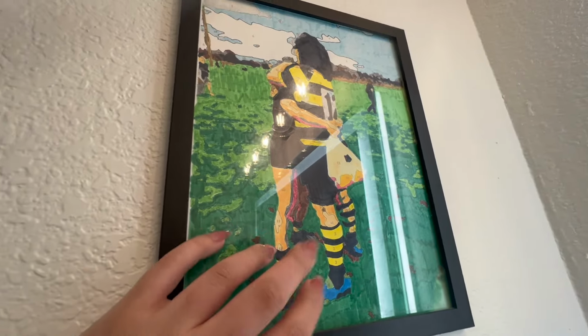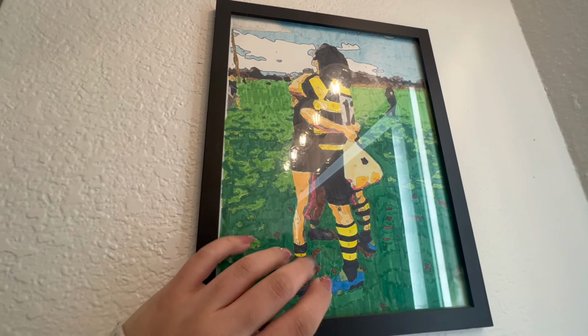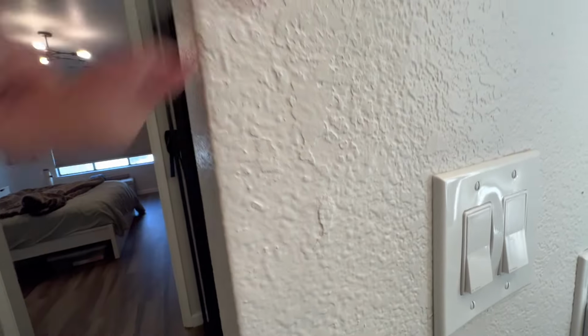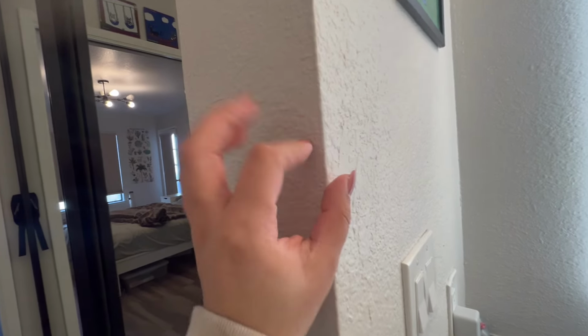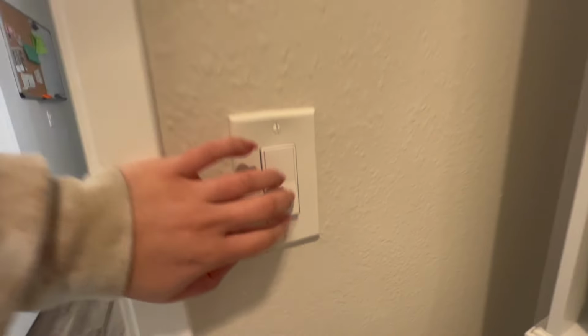A little paint by number of me and my boyfriend from like high school. We both played rugby. We can go into the bathroom. We won't spend much time in here because it's the bathroom. But I'll turn on the light.